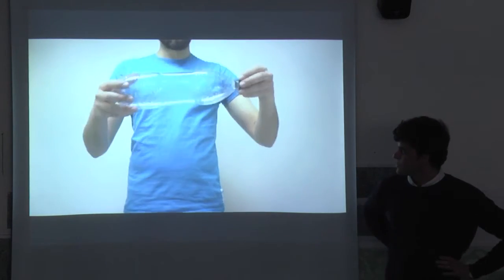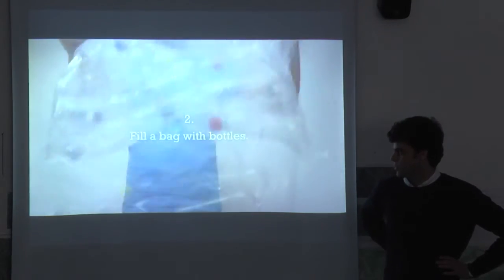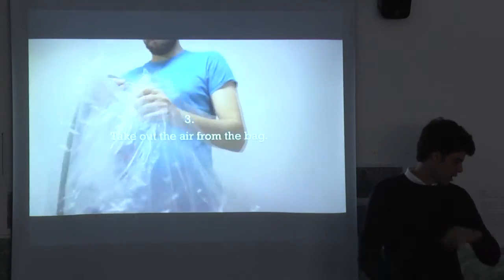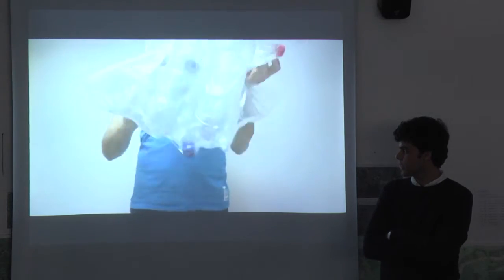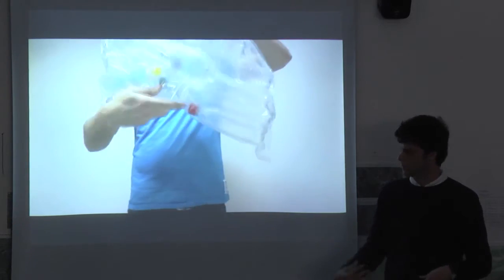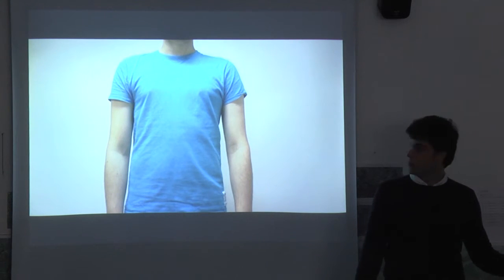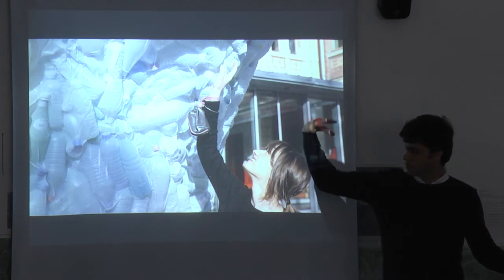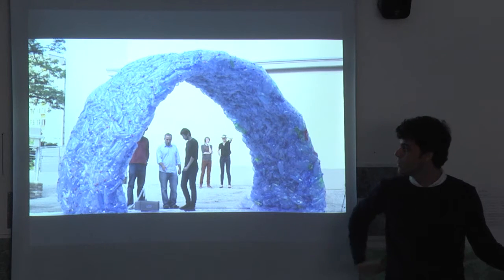Again, another project with plastic bottles. So this was how to make a plastic bottle something else, in this case a building. We use this technique of putting vacuum into a big bag, so you can make structures with it. We made big structures where the bottles are contained in these big plastic bags.